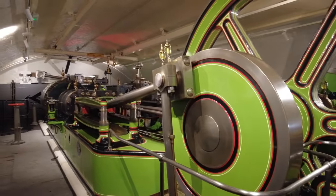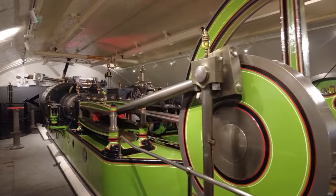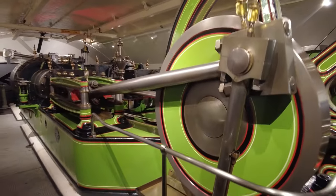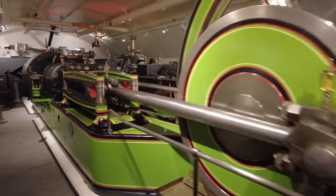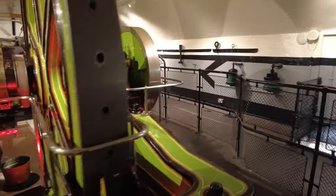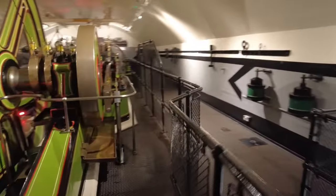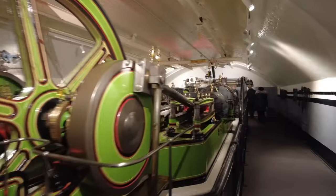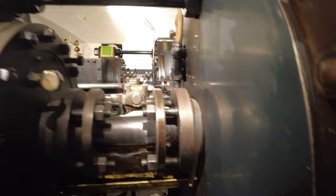So that's the crank assembly. There's a walking beam which pivots on a central point. You have the pump on one side and the steam piston actuator on the other side. But this is rotative beam, so it works in a circle as opposed to a horizontal walking beam. Just gorgeous. This is gorgeous, perfectly restored. This is the piston, high pressure cylinder. They actually have this working. I can't believe it.